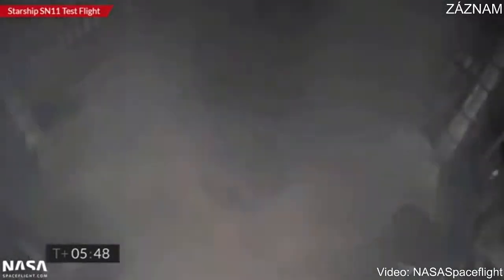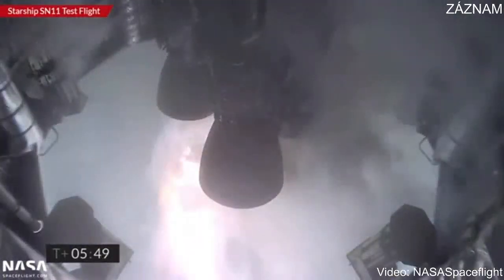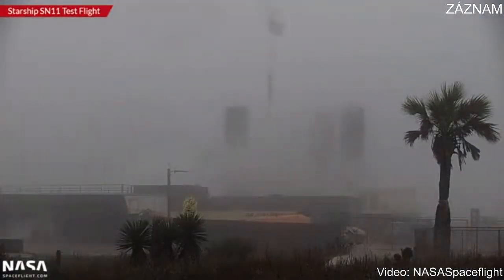There was an orange. Look at that. Whoa! Did it? Our camera. It hit the ground. Okay. Our camera. Flying debris and pieces of Starship. There's stuff smoking on the ground in front of the camera. I switched to it here.